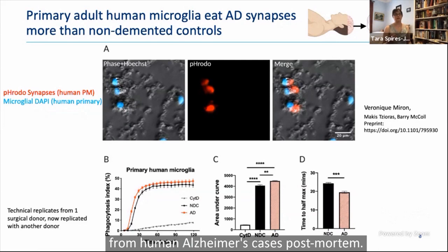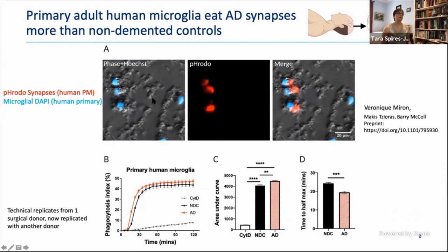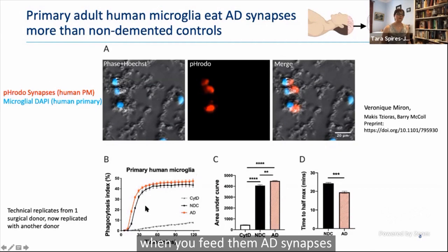And what Marcus observes then is that these microglia in culture, which are labeled here with DAPI, actually phagocytose the human synapses, which are tagged with Frodo. So they glow red when they're phagocytosed. And you can see that happens a little bit more when you feed them AD synapses than when you feed them control synapses.